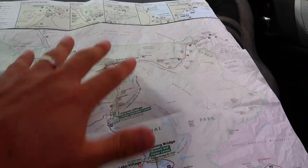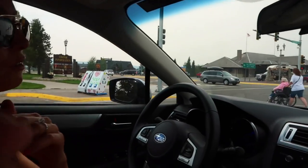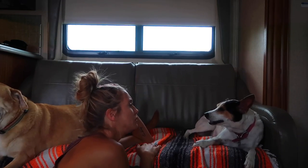And we have all this other that we're not gonna be able to do. We only had 2 days, not even a full 2 days. It's just insane, there's so much. I didn't realize this park was that big. How big is this park?